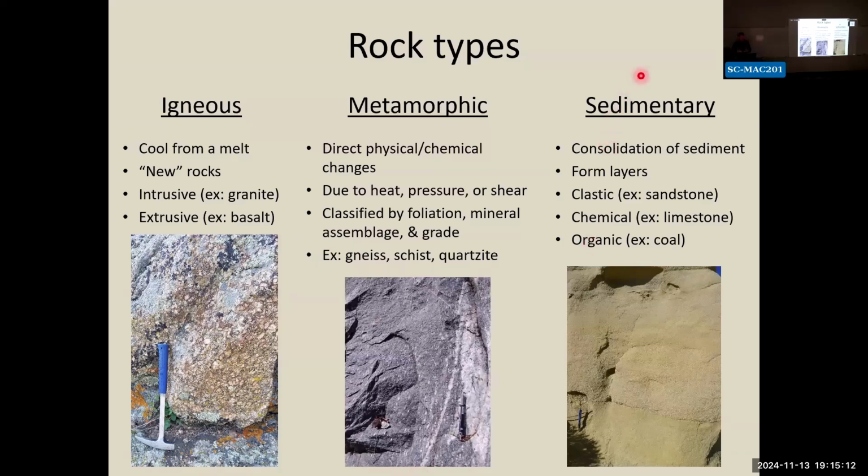And then finally, we have sedimentary rocks, which form from the consolidation of sediment or minerals that may precipitate from a solution. Importantly, sedimentary rocks are deposited in flat-lying layers, and that allows geologists to sort of read sedimentary rocks often like a book. If you go deeper down into deeper layers, you're going back in time.